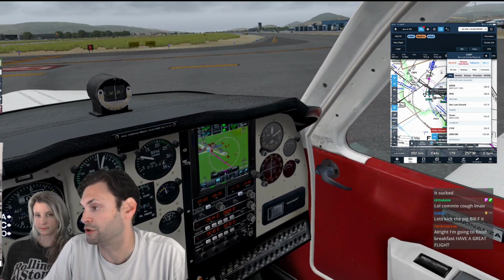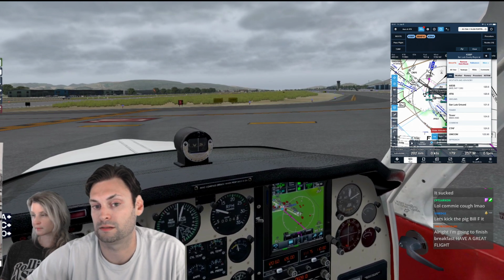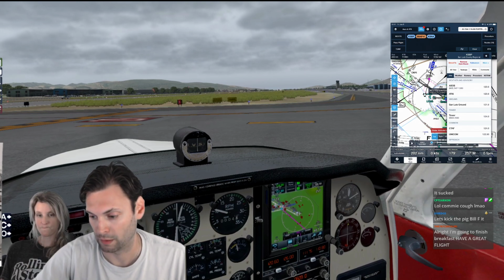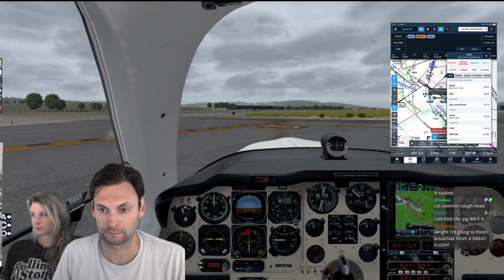Okay, so you're going to be on frequency change alert. Ground, Sierra 717 Tango Sierra, ready for taxi. I'll let you know when we do it. Sierra 717 Tango Sierra, San Luis Ground, runway 29, taxi Alpha. 29 Alpha, 717 Tango Sierra.